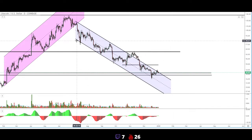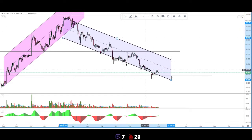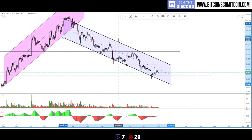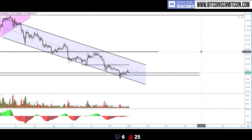And that's up for interpretation. You can do it a couple of different ways too. You can do it from the bottom like this. This is just fun. This is arts and crafts time with Bitcoin Schmitcoin. You can do it here too as well. 1, 2, 3. And we can see, actually, I like this a lot better. This is much cleaner. Okay, we'll stick with this one.